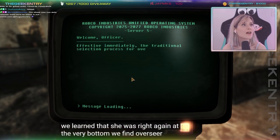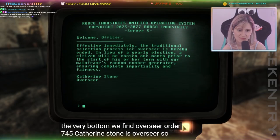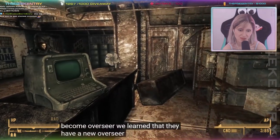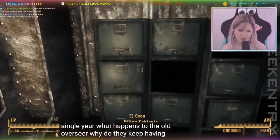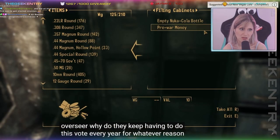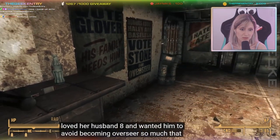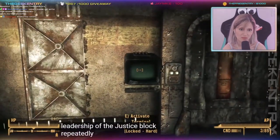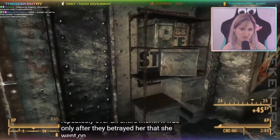Again, at the very bottom, we find Overseer 745. Catherine Stone is Overseer. So something horrible must happen when you become overseer. We learned that they have a new overseer election every single year. What happens to the old overseer? Why do they keep having to do this vote every year? For whatever reason, it scares the entire Vault Society. I wonder how many people are in the Vault Society. To avoid becoming overseer so much that she allowed herself to be raped by the leadership of the Justice Bloc repeatedly over an entire month. It was only after they betrayed her that she went on a killing spree.